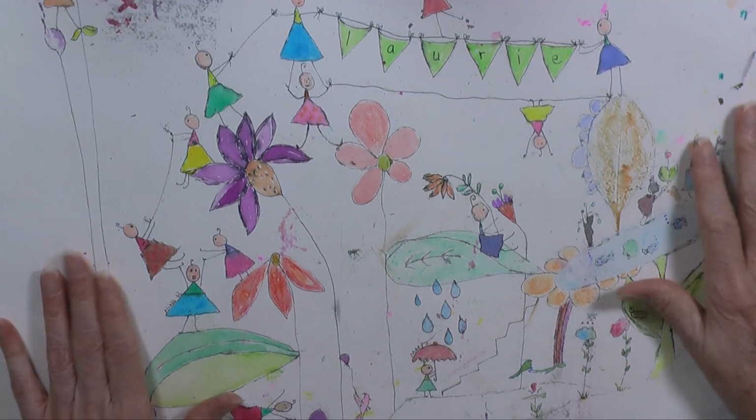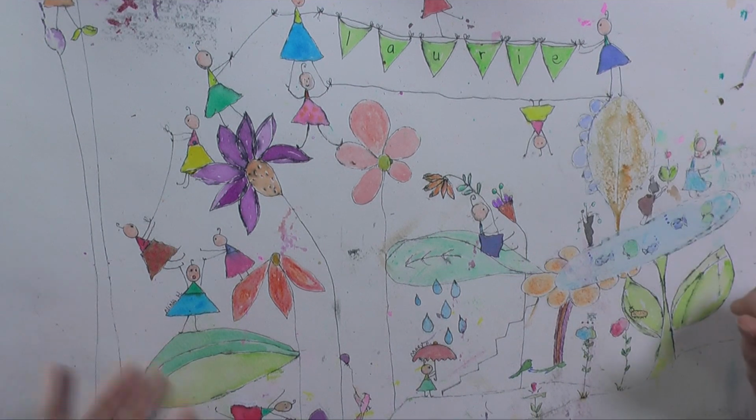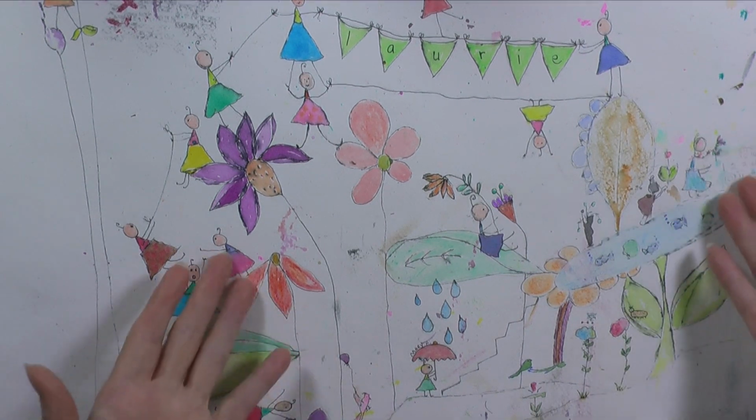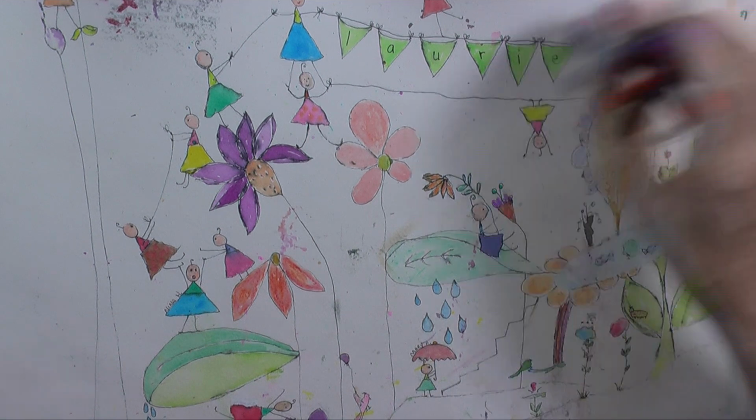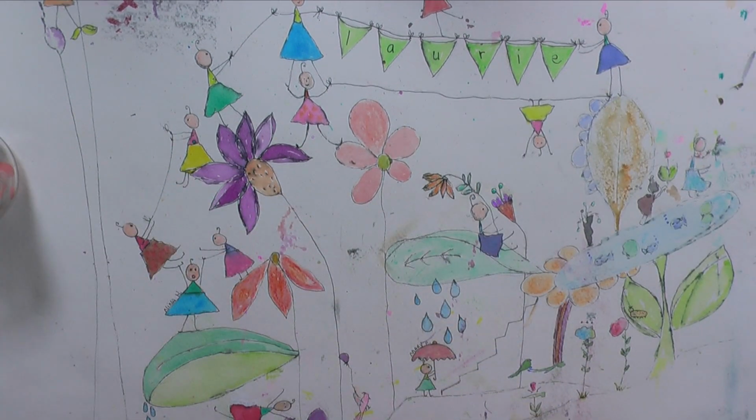I am going to start a new one that's fresher when this is done, but I don't know what to do with this yet. And someone suggested make a print of it. That's a very good idea. I might do that. I just don't know. We'll see. Maybe I'll keep it.